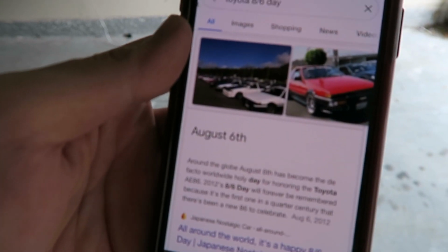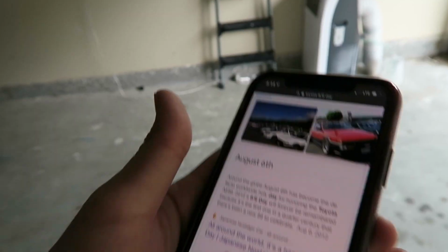Today's actually a very special day. In car culture, there's a couple of days of the calendar year that stand out more than others to all the car nerds, and today happens to be August 6th, which is 8/6 day. It's an actual thing. So basically, it's an excuse for 8/6 enthusiasts to have a car meet and get together and do things with their cars.